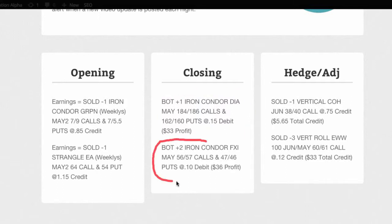Same thing with FXI. Went a little bit more systematic on this one and kind of stretched a little bit, trying to get a little bit more premium out of this one. Closed it out for a $10 debit, $36 profit on the position. Again, just being very, very systematic.